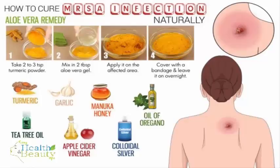Put 2 tablespoons of aloe vera gel into a bowl. Add 2 to 3 teaspoons of turmeric powder to it. Mix it well and apply on the affected area. Cover with a bandage and leave it on overnight. Do this daily until the infection clears.